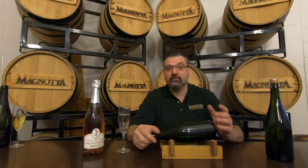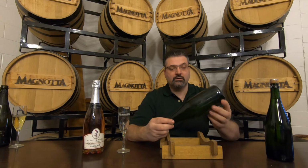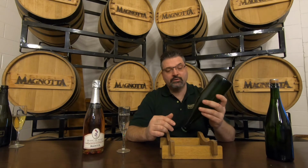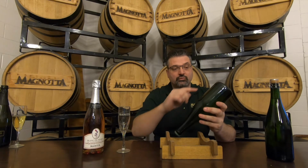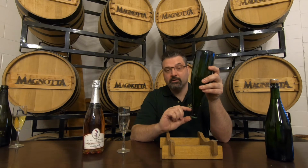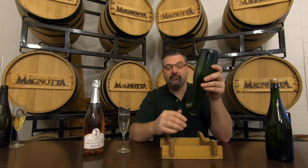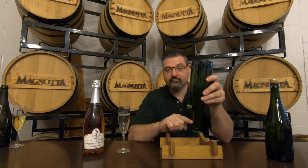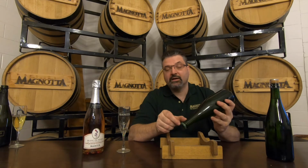Once we are happy with the results, the next step is to remove the sediments that are inside the bottle. In this case, we put these bottles into riddling cages where the bottle will stay upside down. Through a series of rotations and movements, the idea is to remove all the sediments inside and have them deposited in the tip of the bottle itself. Once we achieve that, so all the sediments are here and the wine above is completely clear, we put this bottle and immerse it into a glycol solution, which will freeze this part of the bottle and basically create an ice cube.